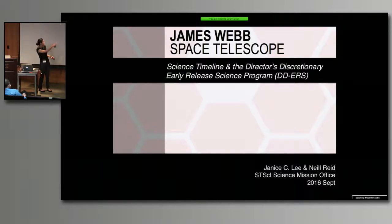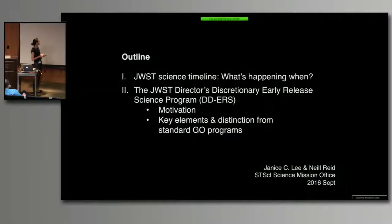Okay, and the DDERS program has been under development for the past couple of years. And some of you, how many of you took the survey that came out last fall on the ERS program? Okay. The development of the program is based on iterations with your community representatives, which I will talk about in a second, which is an advisory committee on JWST, as well as your input through that survey.